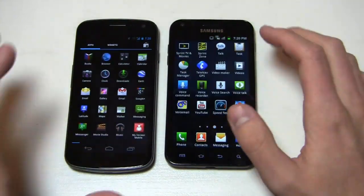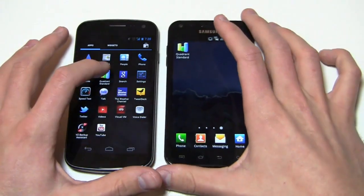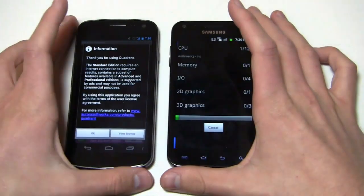Quadrant Standard as well, because it's going to be interesting to see. I don't think Quadrant Standard is quite optimized for Ice Cream Sandwich, because the speeds I've been seeing are pretty low in comparison to Android 2.3 and the Exynos processor over here.